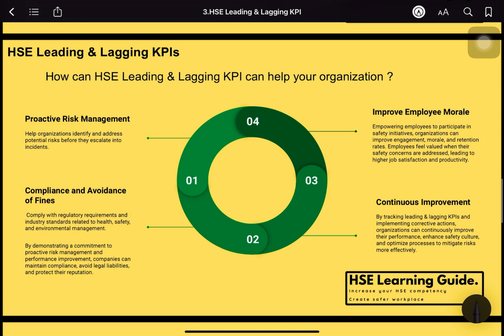Alright, for the last part, how can HSE leading and lagging KPIs help your organization? It's a proactive risk management tool which helps organizations identify and address potential risks before they escalate into incidents or accidents. It also serves the purpose of compliance and avoidance of fines. When we comply with the regulatory requirements and industry standards related to HSE management, by demonstrating proactive risk management and proactive improvement, a company can maintain compliance, avoid legal liabilities and protect its reputation.